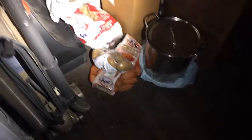Potatoes, keep them around, keep them cool, they last forever. Stuff like this. Corned beef, tuna, all that kind of stuff, guys. All that stuff is great to have. It'll last way beyond what the expiration date says on the can. If the can's not puffed up, bloated, very good chance it's still edible.